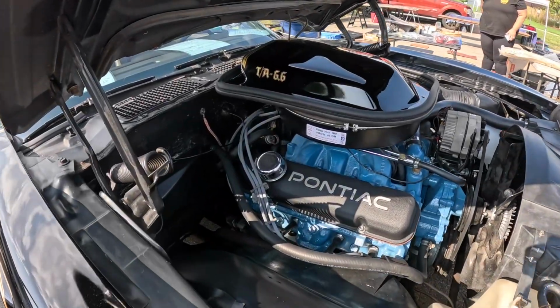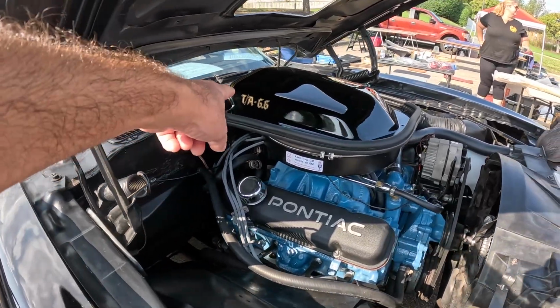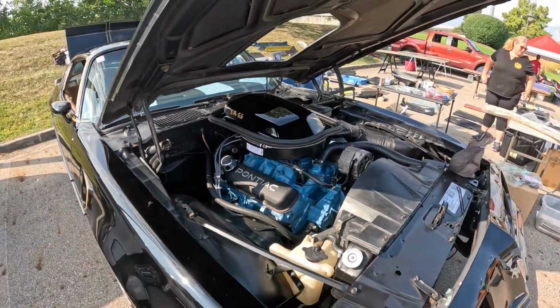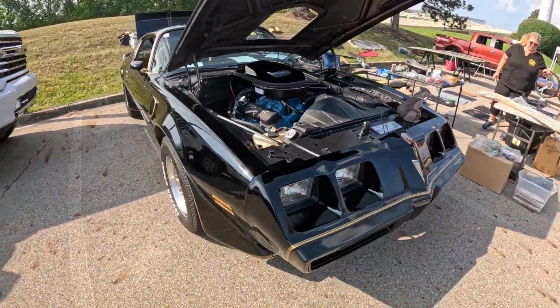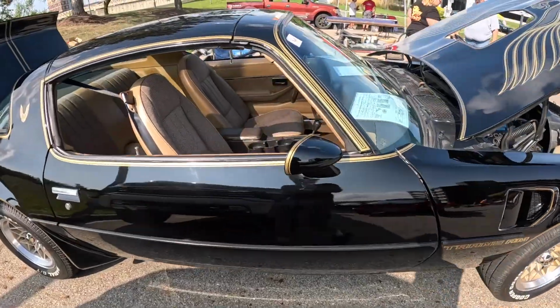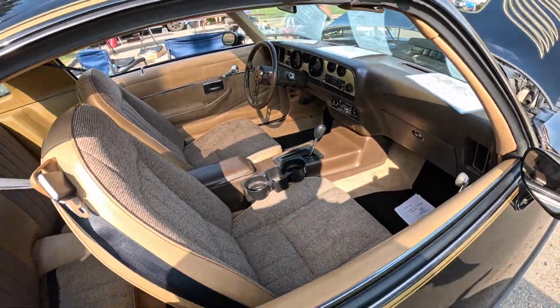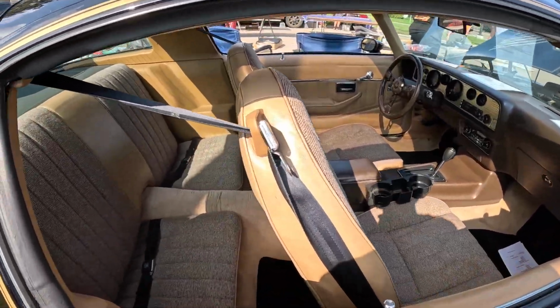Got the motor that everybody wants, the 6.6. You can see the decal on there. So the engine's not original, but really cool car here. And look, they added cup holders. Got to upgrade the cup holders, I guess.